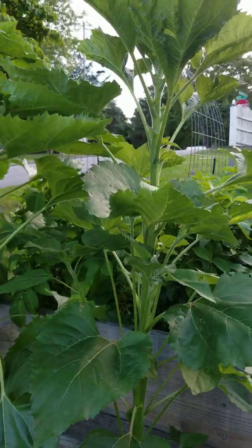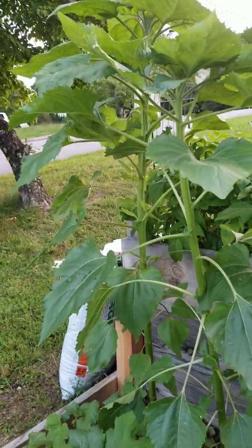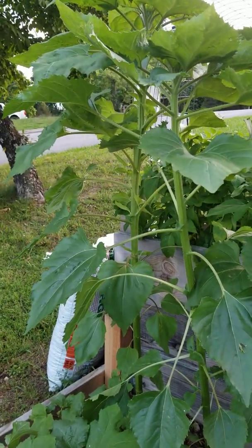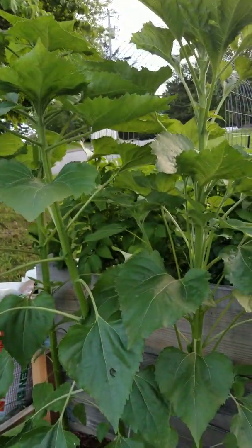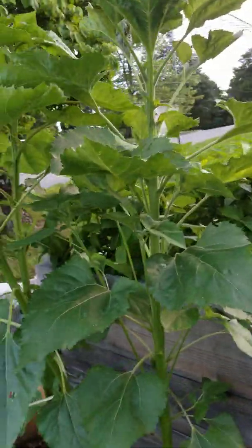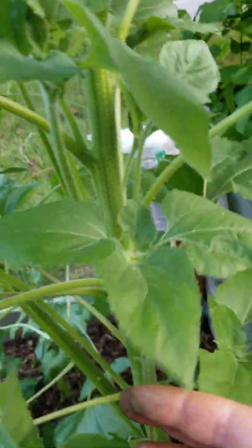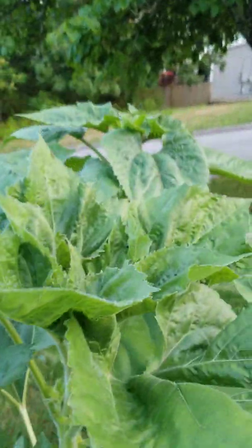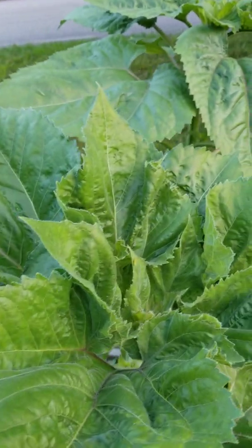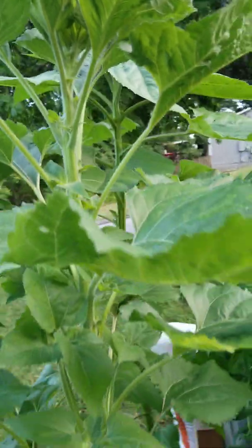And we had some pretty high winds, and they fared out just fine. They are very sturdy plants for sure. I think it would take a tornado to knock them down, honestly. And all of these nodes right here, they will also grow smaller sunflower heads, so it won't just be on the top. I'll have to look at this video back because I can't even see the top myself.